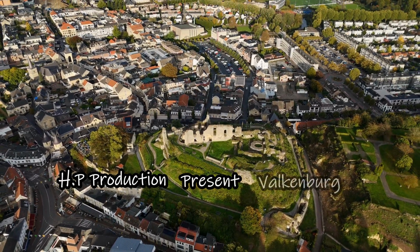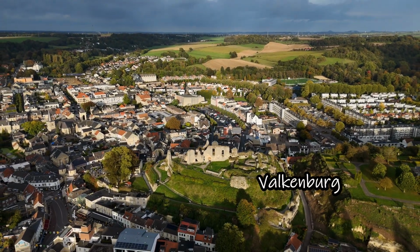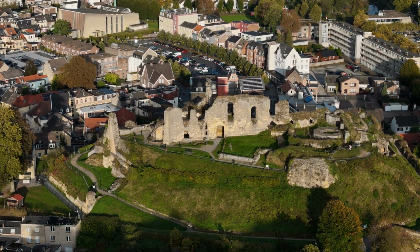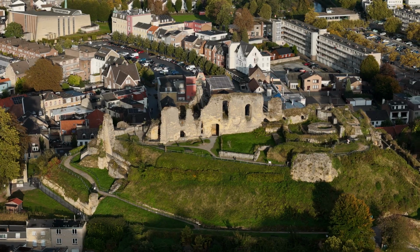Greetings dear viewers. Today we will visit one of the most touristy towns in Limburg, which has the only hill castle in the Netherlands. The castle, with a history dating back to the 11th century, only consists of remains today.